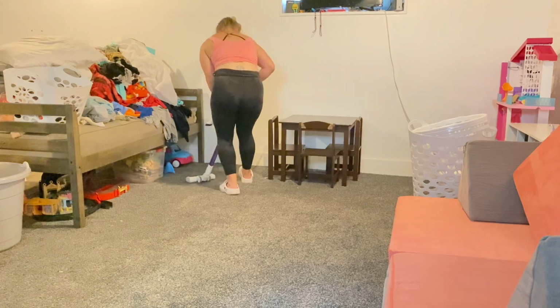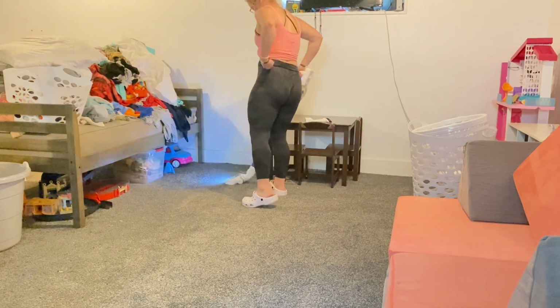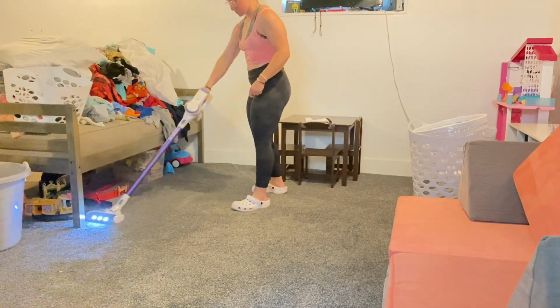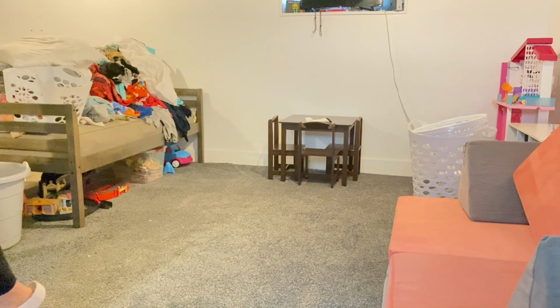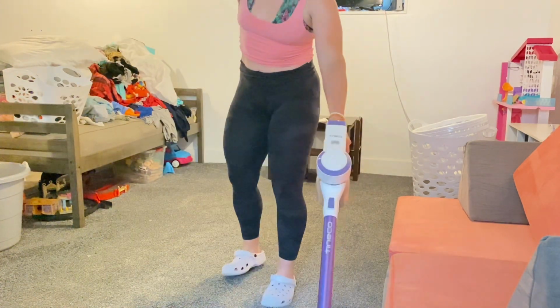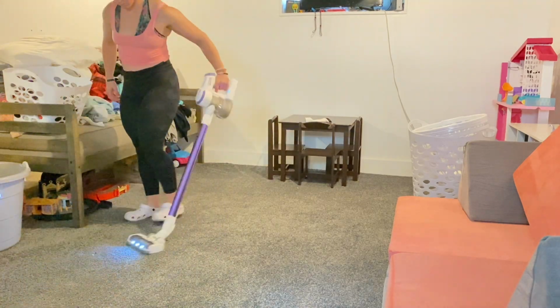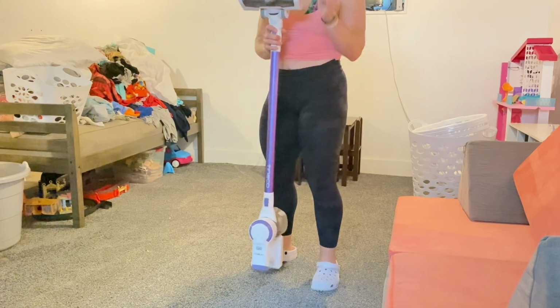The stick vacuum that I use is the Tineco. It is the lower version. It's the purple one. I like it a lot, mainly for the hardwood floors. This whole time I was vacuuming right here, the thing wasn't spinning because there was a little screw stuck in it. So you can see that I'm vacuuming, wondering why is it not picking anything up?